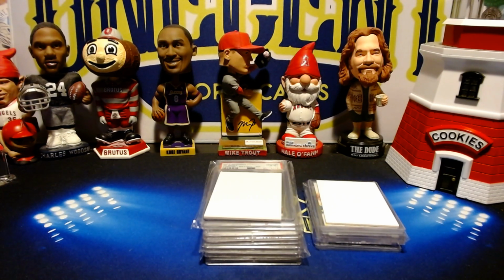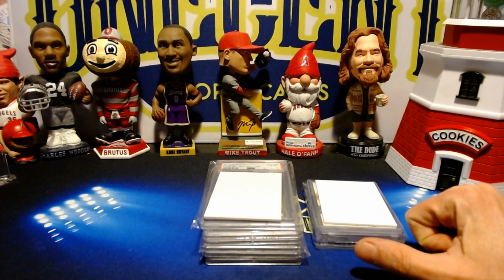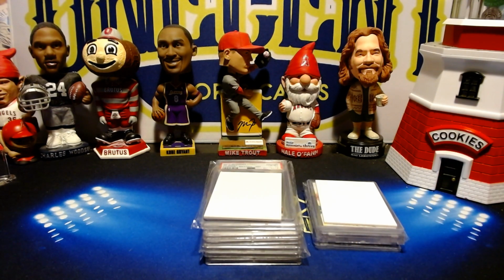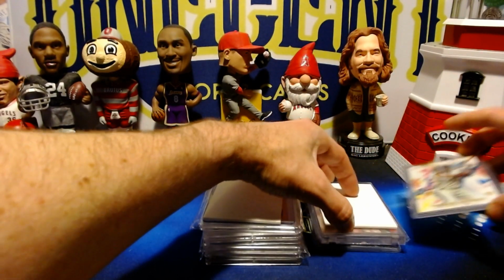So over here on the right is the break that I was in with Urban. I think most of you guys know who Urban is. If you don't, check out his channel, Urban Card Breaks. So anyways, he was doing Inception for a pretty decent price. I think the price of Inception has gone up and up and up with the absence of new sets coming out. But he was doing them for a fairly decent price. So I'll show you some of the cards that I got out of that break.